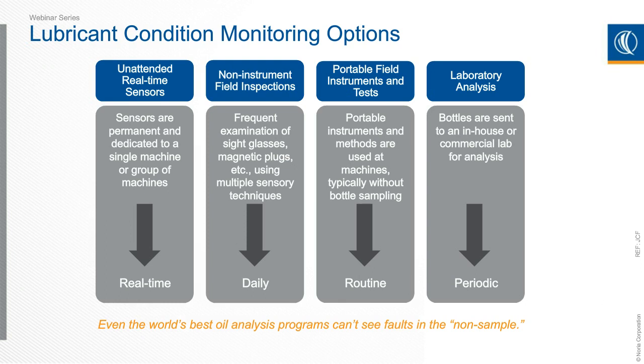And then the last one is periodic oil analysis, and this is the one we're most familiar with. It's laboratory analysis. We pull samples in bottles from our machine that are representative of what's going on in the machine at that moment. Then we forward those samples to either an in-house laboratory or an outside commercial laboratory for analysis. So we have to be able to see the sample in order to analyze it and find faults clearly.